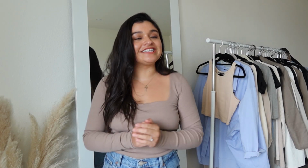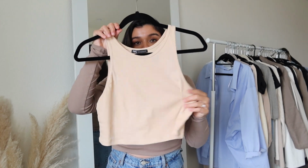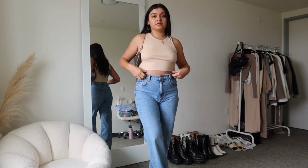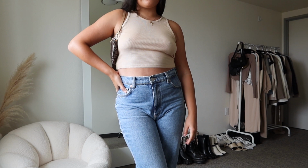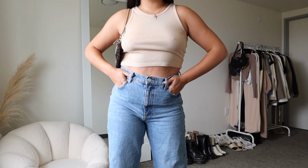So the first piece that I want to share with you is this cute little beige basic top. Everybody needs a tank like this in their closet. It could be worn so many ways. I love the ribbed material. It actually feels like really good quality. I think they have a few other colors like black, blue, white, but this beige is going to be perfect for layering. I picked up a size medium.